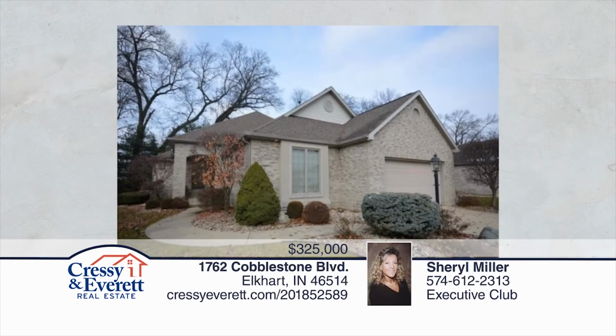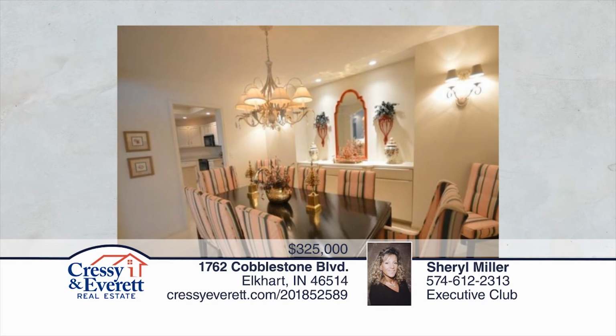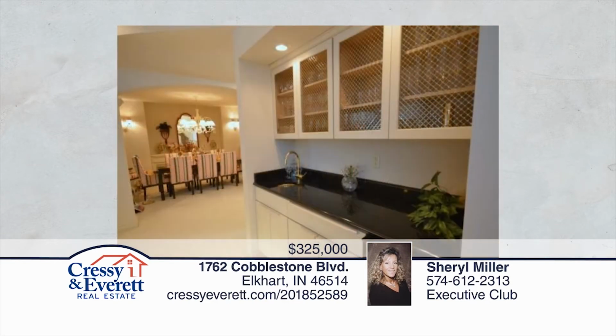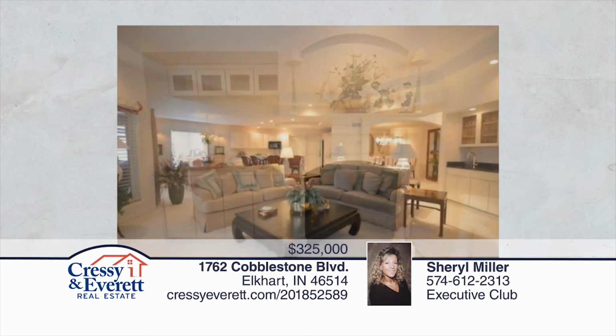This home boasts a great floor plan that's perfect for entertaining, arches, alcoves, and box tray ceilings. The formal dining room features built-in cabinetry that's open to the great room with additional cabinetry, gas fireplace, and wet bar. The finished lower level includes a family room, bedroom with egress window, and a full bath. This home will not disappoint. Make it yours with a call to Cheryl Miller.